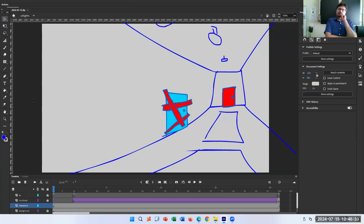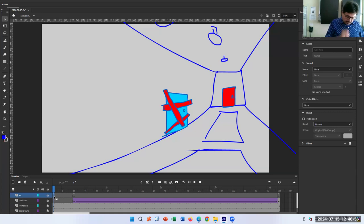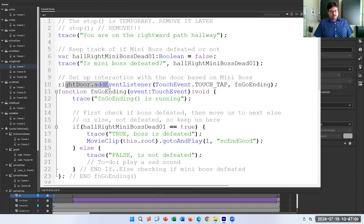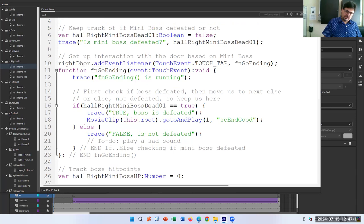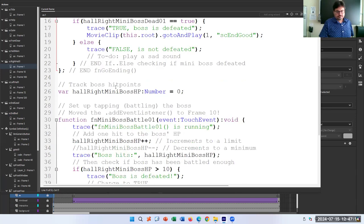Okay, so the inventory usage, then here we'll make the visual part of it in a moment. But what we can do here is set up the event listener to try to open the door and then code to first check, do you have the key or not? So after I've made that door, within code of the main timeline here of this right scene, right hallway, we already have some code about, okay, go to the main doorway to go to the exit. We're going to need then the event listener and such for that secret door.